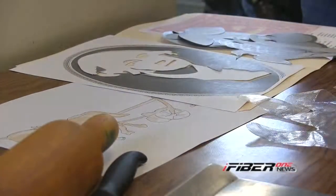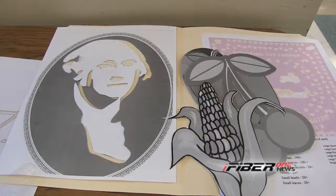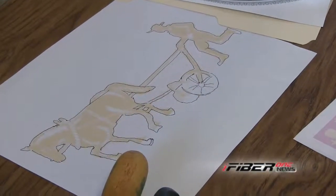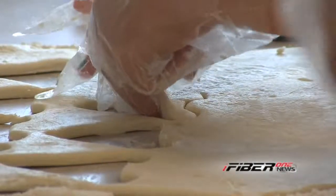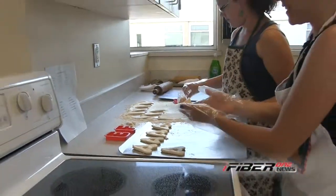The pie crust design changes every year, created by committee and made into stencils by Georgettes member Debbie Coy before the group comes together to translate the vision into dough. "I don't know if that was going to make the cut there."